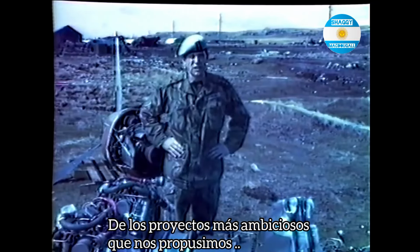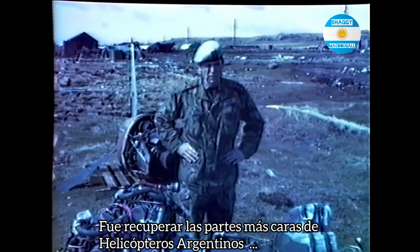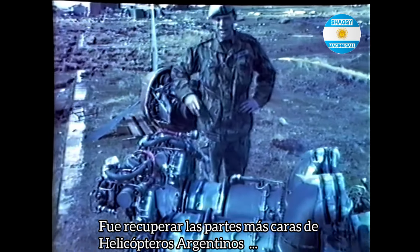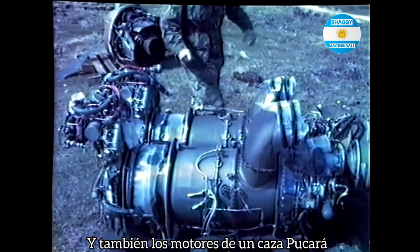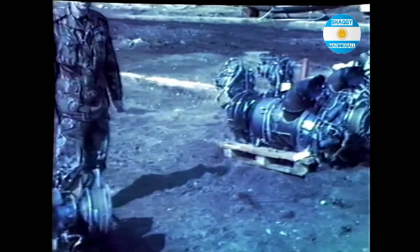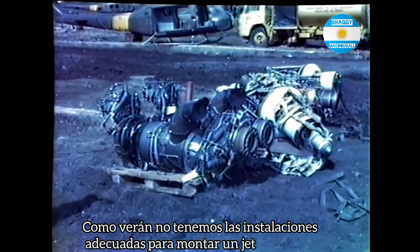The projects that we set the detachment from 70 aircraft workshops was the recovery of very expensive engines out of the Argentine helicopters, in this case the Pratt & Whitney twin pack from Bell 212, and also from engines out of the Pucará aircraft. These engines are the Isuzu 16G.